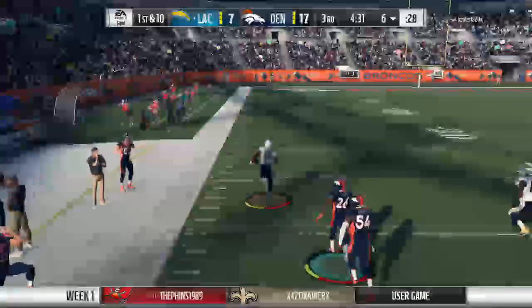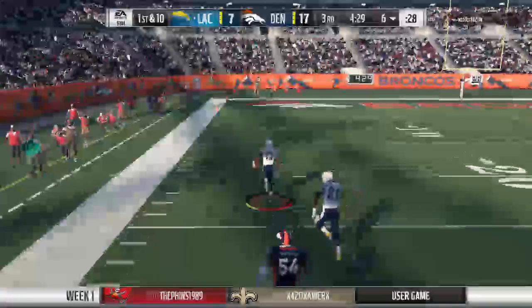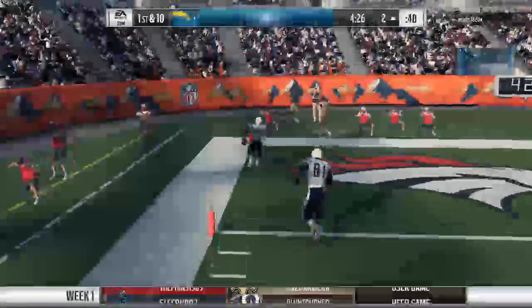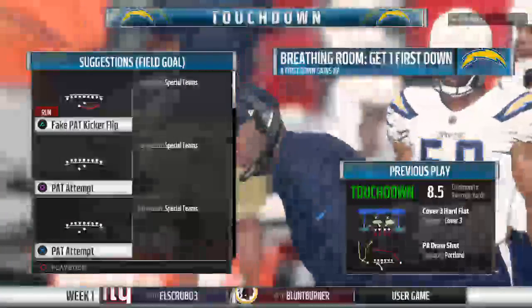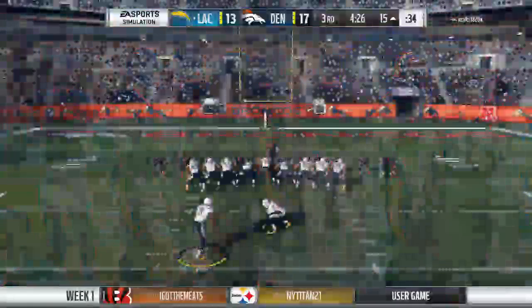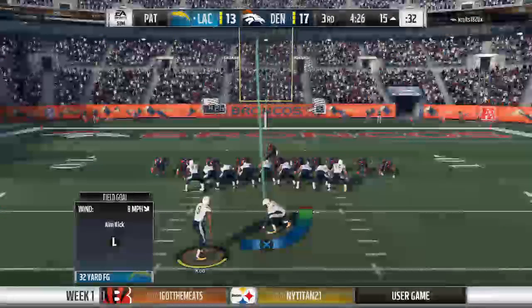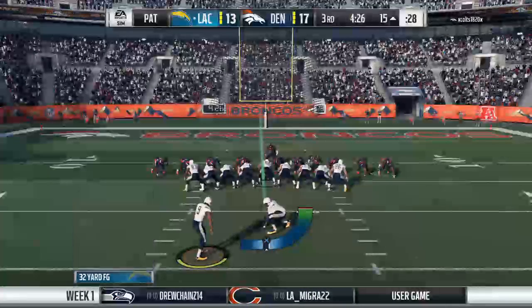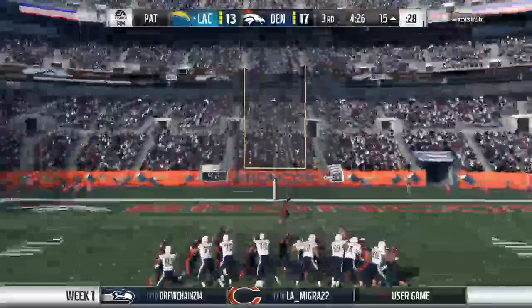He's by himself. Keenan Allen, 30, past the 20, and all the way in for a Charger touchdown. Keenan Allen, 94 yards. And the Chargers have made this a one-score game. Well, they were back in the shadows of their own goalpost, and that flipped quickly. So much for playing it safe.